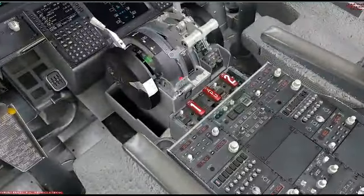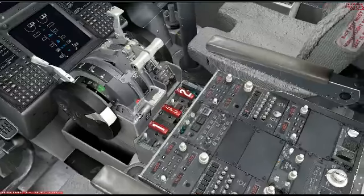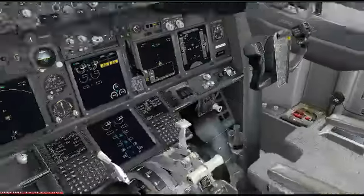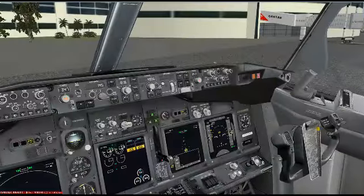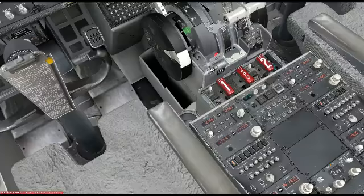Down here we have our departure, so we need squawk code 4623. Tune to Unicom on 122.8. 4623 is set. So we have initial climb to 6,000 feet. And 122.8 over there.